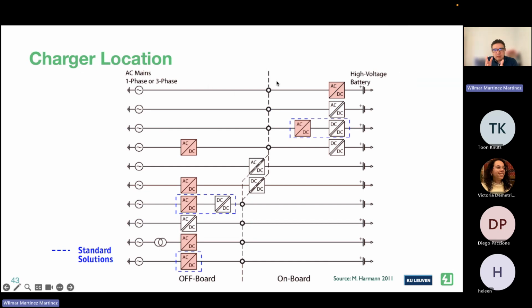We already mentioned last time these two concepts of off-board and on-board. On-board we cannot do much, but off-board we can, meaning that if we have a battery, we can have different types of converters. Like if we use first an AC to DC and then a DC to DC, or if we go directly from AC to DC isolated, or if we use, for instance, a transformer and connect in low voltage instead of medium voltage, or the conventional one. So there are plenty of options for where we locate the off-board charger.